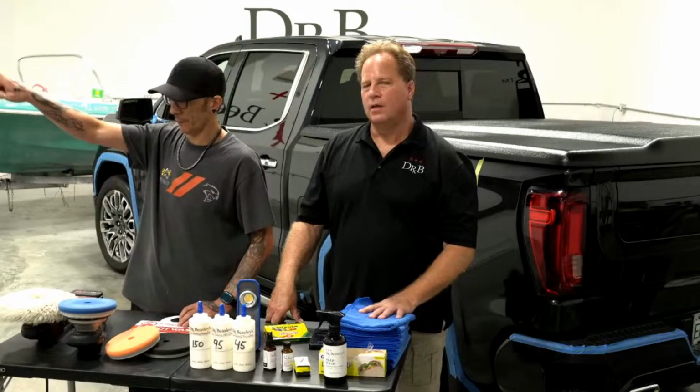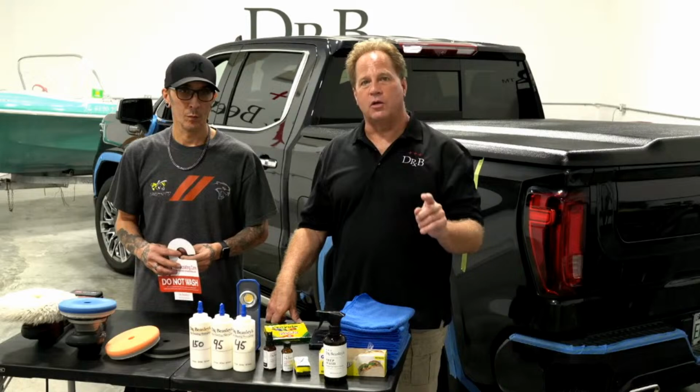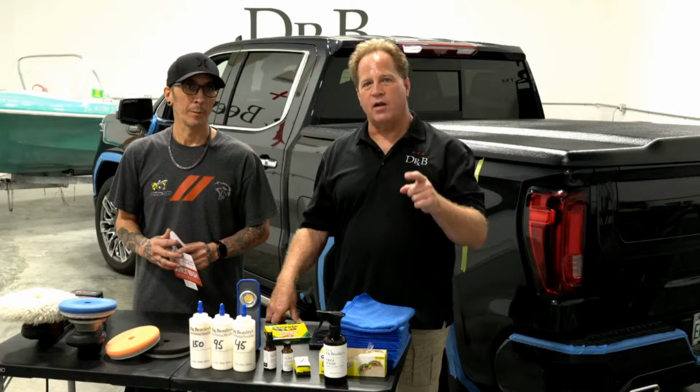By the way, one of the cars for the May class is something I've never worked on. It's a 1941 Graham Hollywood in gold, and we're going to take the 3M Trizac system, machine sand it, then buff it out, and that's the first car you'll work on Friday morning. So pretty cool.